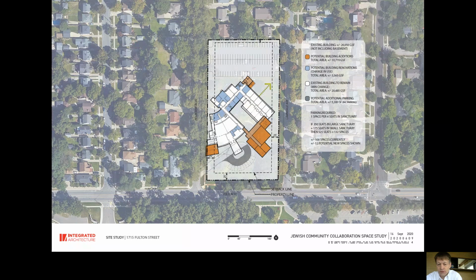So this first test fit, you'll see we're going to do this for both campuses. Anything in orange is in addition. Anything in blue is a fairly major renovation or repurpose of space. And then the real positive for this site is anything in white. So all of the areas, mainly in the UJS classroom, the large sanctuary, the social hall, and some of the classrooms, all of that space is in really excellent shape. It doesn't really require any renovation at all, which really reduces the amount of investment that needs to go into making this building switch from a single congregation to a shared congregation situation.